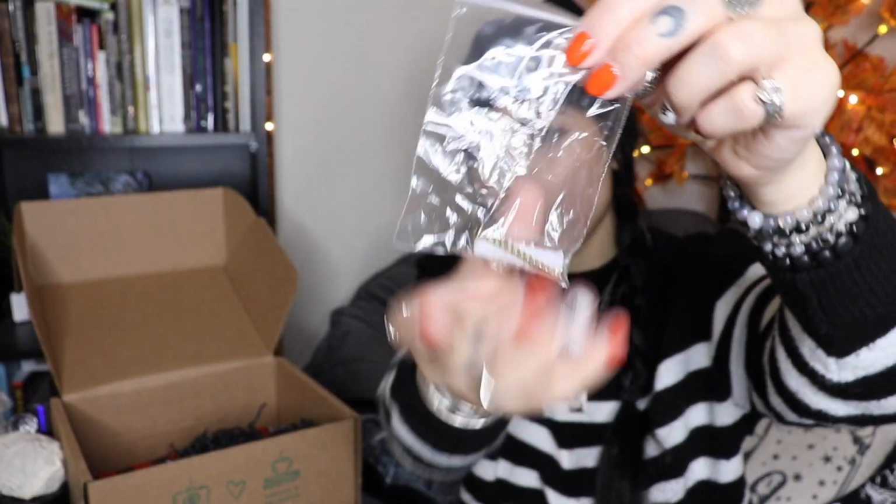Next I have this box, this mysterious brown box. Let's see what's inside. I see a screw. Is it something to hang potentially? Usually when there's one of these things, it means it's to hang on a wall. So that's really exciting.